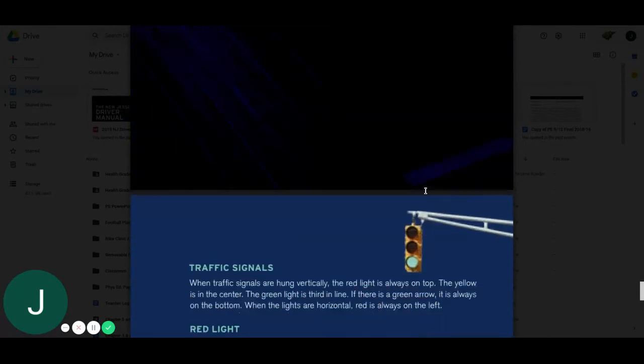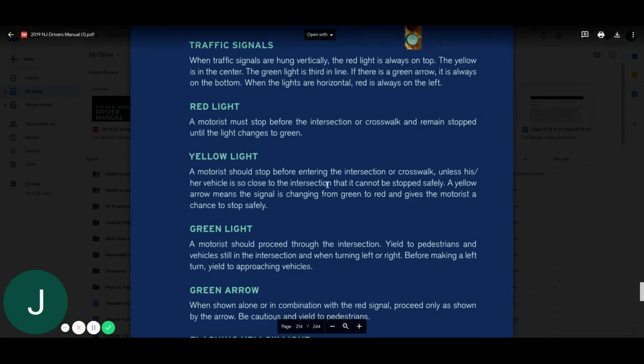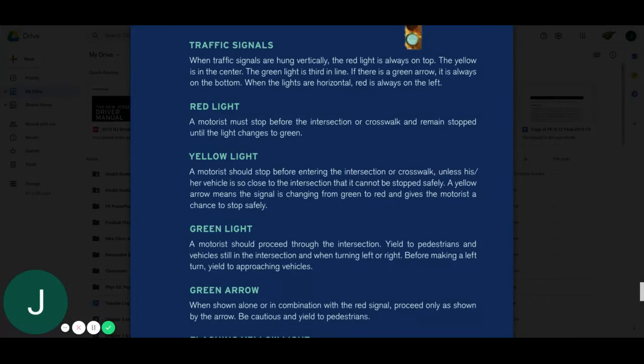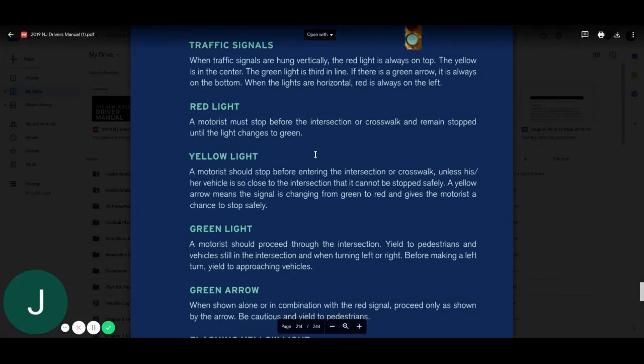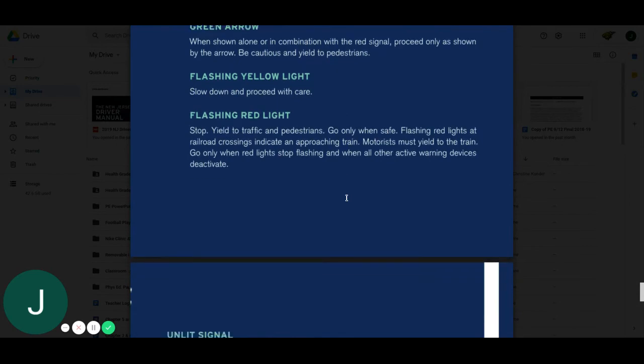It talks about traffic signals and what all the lights mean. Remember that yellow and amber mean the same thing. If you're going to highlight anything in this section, it would be right here. If people are going to get anything wrong about the lights, it's normally this: a motorist should stop before entering the intersection or crosswalk, unless it is so close to the intersection that it cannot stop safely. Not speed up and get through the light, which a lot of people do. The rest of this area just shows you examples of signs.